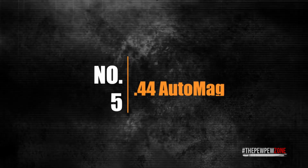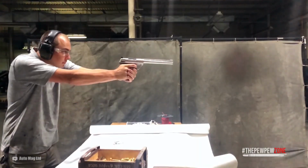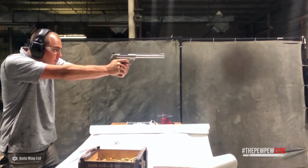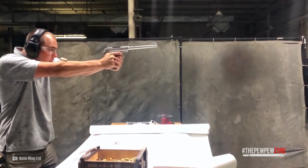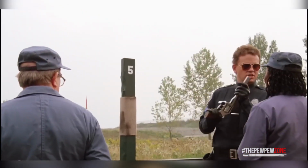Number 5, 44 Auto Mag. 44 Auto Mag is a semi-automatic Magnum handgun that made its appearance before the Desert Eagle. It made it to fame, but that did not keep it from being a commercial failure. The production costs were just too high. The marketing was everything but well managed.